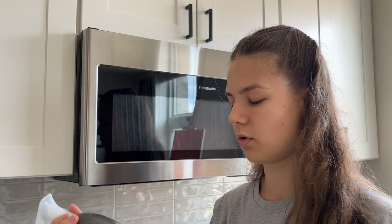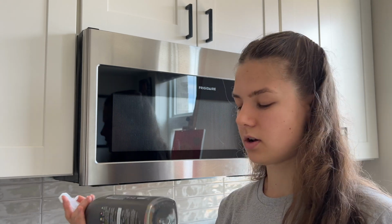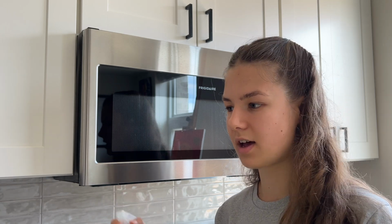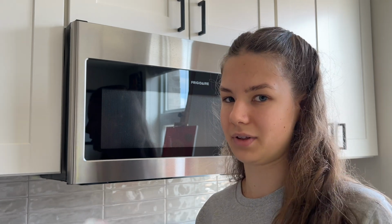Best kitchen cleaner ever is just vinegar with water. This is an old spray bottle that I just reused for that mixture. So vinegar with water, try it. When you first spray it, you can smell the vinegar a bit, right? But don't be scared of that, because once it dries, the vinegar smell goes away completely.